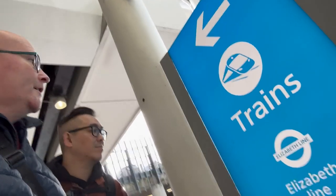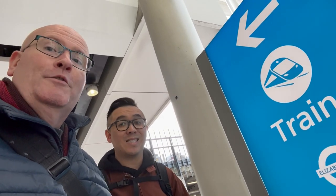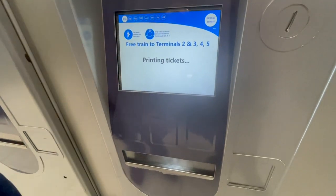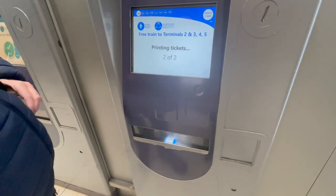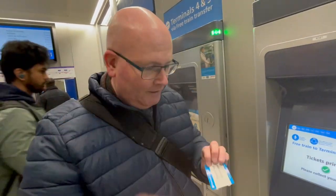Terminal 2, there's the sign for the trains, and we need to get our free ticket again. But I am in need of the loo, and as it wasn't working on that train, I'm going to use it here at Terminal 2. We need to print. Oh, there you go, Paul, take that.